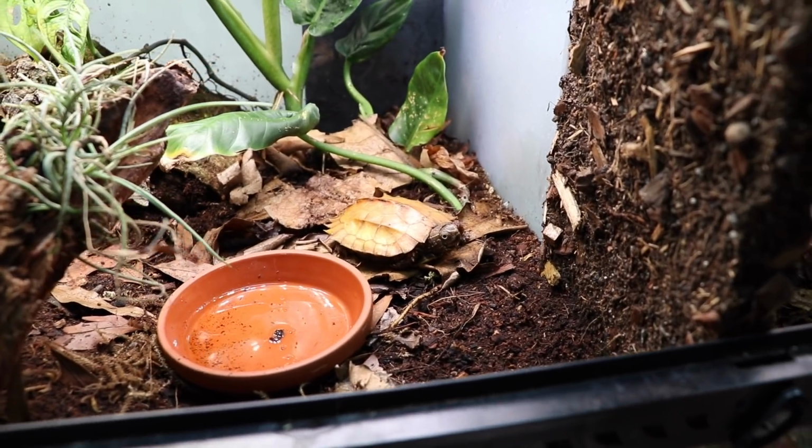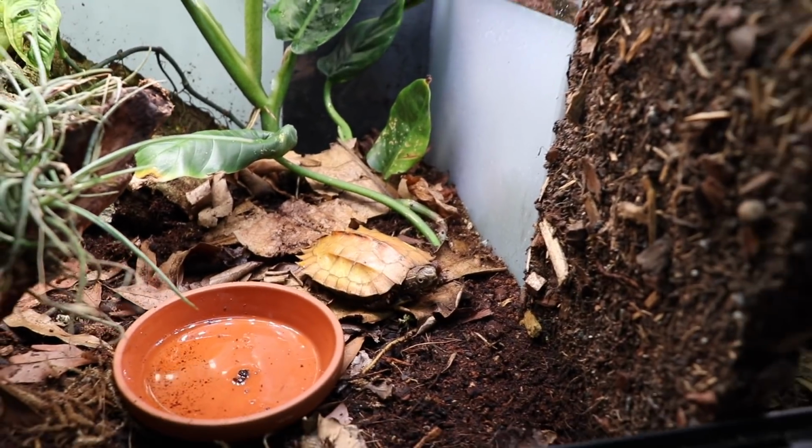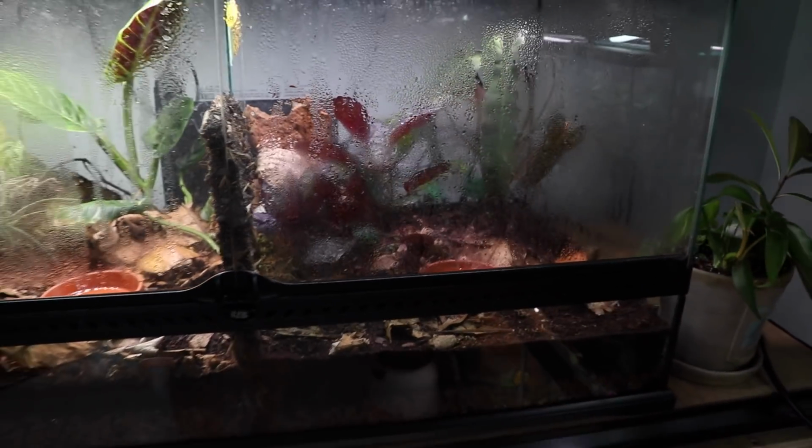These guys are super, super cool. Very rare, very expensive species of turtle. Love them to bits. Anything that is food, they destroy.